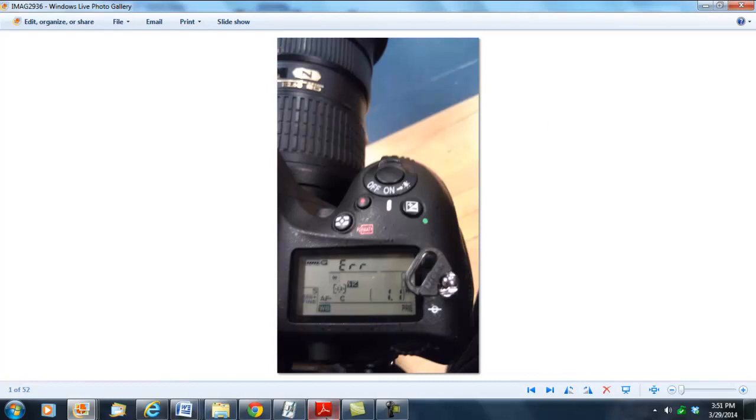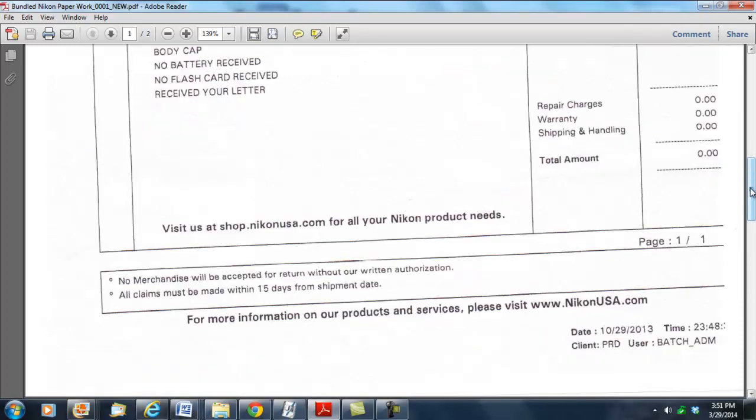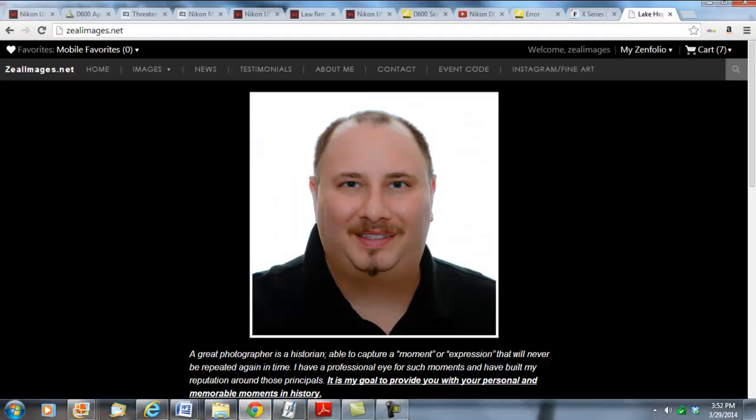So naturally I shipped it back to Nikon, and they weren't able to duplicate that problem. But while it was in there, they had the dust problems I had from the second time. I'm taking really a backstage approach to my opinions with Nikon.